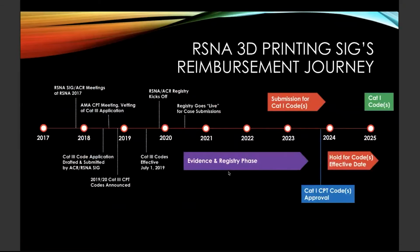So our journey, the SIG has been part of this journey, collaborating very closely with ACR relating to trying to move toward eventually a Category 1 CPT code. So a little bit of the history here. All in all, this project will be somewhat close to a 10-year project by the time it's done. So it's a major project. It's obviously key for where we're trying to go in making 3D printing in a hospital environment more mainstream.